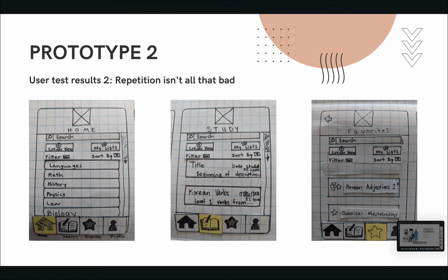Prototype 2 went a little more smoothly. Users from my last test also expressed a desire for the Create New or My List buttons to be easily viewable from the homepage. Based on my initial competitor analysis, I thought I would look toward eliminating the repetition, but I'm learning that important functions need to be repeated for the ease of users. They never want to go digging for something they do often.